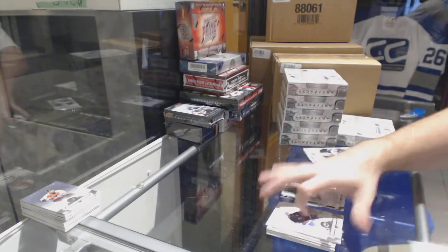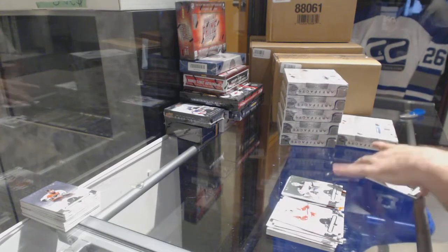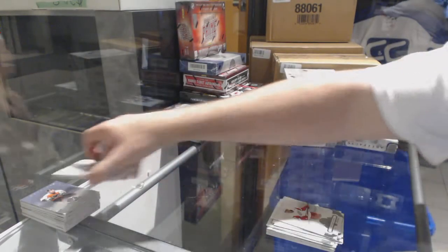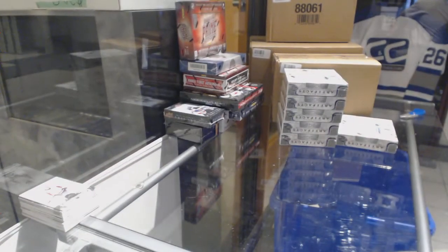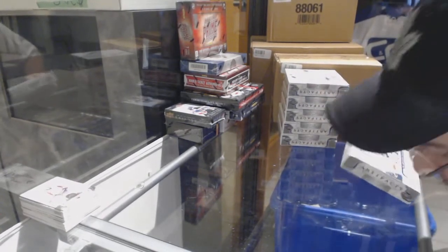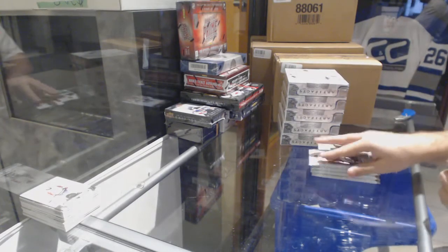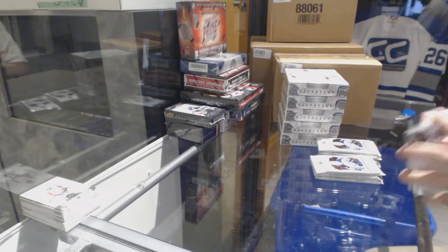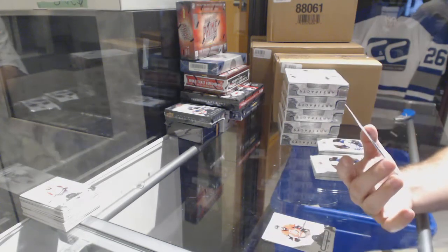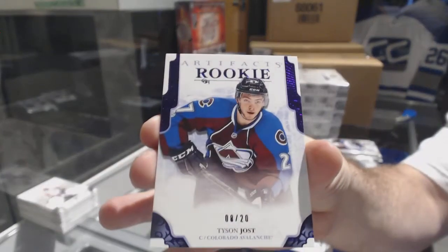Minnesota Wild, Devan Dubnyk to 599. And for the Washington Capitals, to 165, John Carlson. All right. We've got, oh, that's a decent one. A rookie purple number 220 for the Avalanche, Tyson Jost.